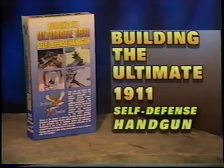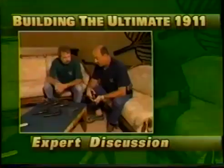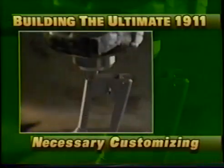Building the Ultimate 1911 Self-Defense Handgun is designed to save you time and money. The master gunsmiths of Wilson's Combat demonstrate advanced gunsmithing techniques as Bill Wilson and Ken Hackathorn discuss what are the most practical and necessary custom procedures for your 1911 handgun.